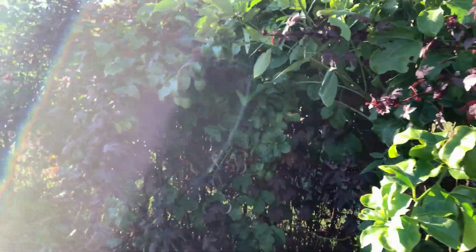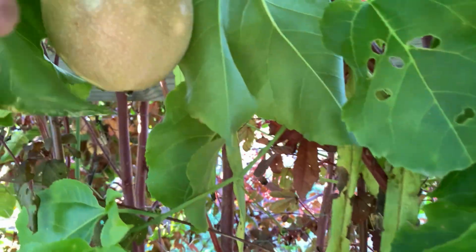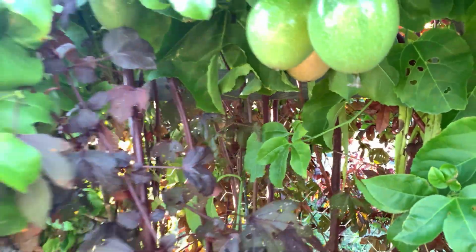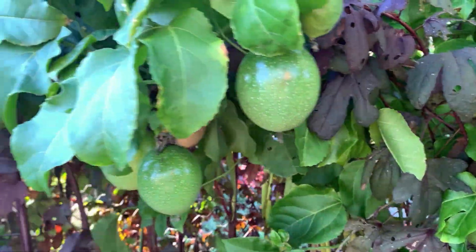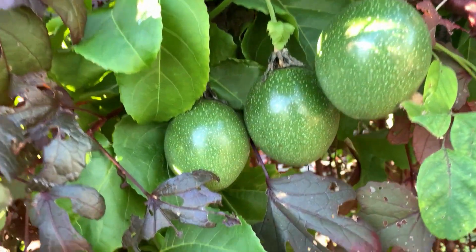We are also harvesting lots of passion fruits for weeks and weeks already, and it's so delicious. The purple passion fruit, it's my favorite. Still plenty of fruits to ripen, and they are really good size this year.